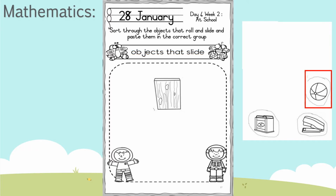Our next object is a beach ball. Now, can you tell me, is it round or is it flat? Very good. It is round, like the soccer ball. So does that mean it rolls or does it slide? Yes, it rolls. And because it rolls, we are not going to stick it in because we are only working with objects that slide.